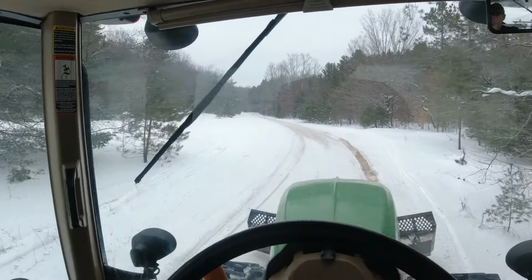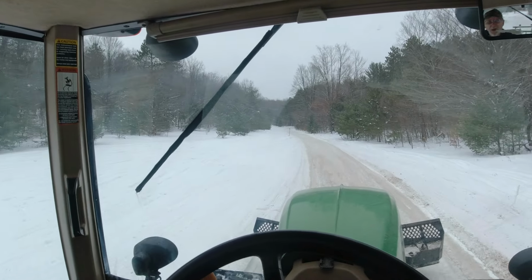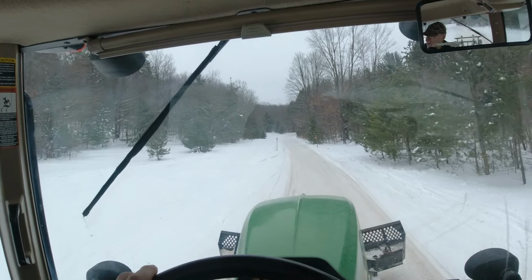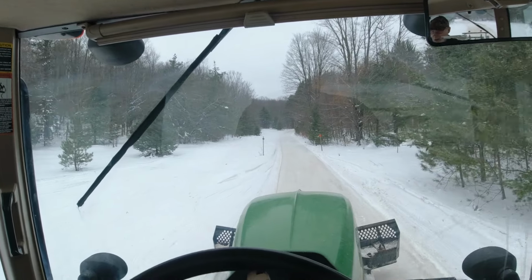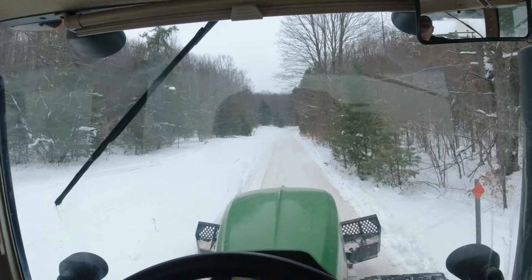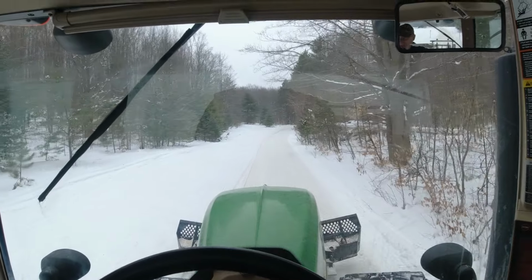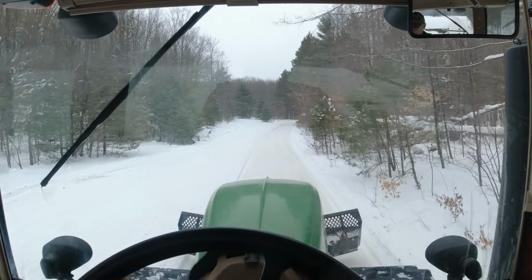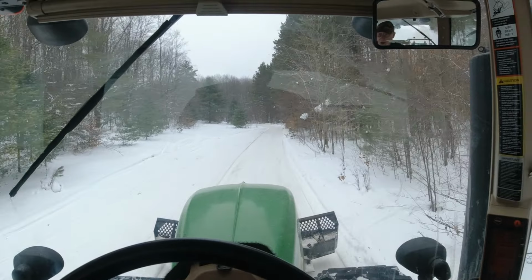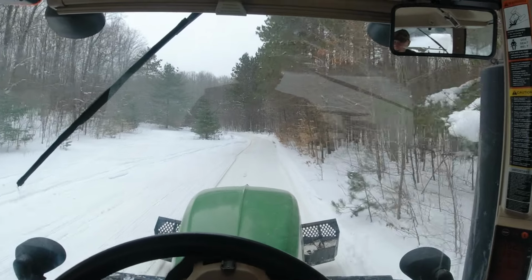I don't think I've groomed here this year, or I haven't taken any pictures grooming here this year. So this is the approach to One Way Hill. We call it One Way Hill because it's too steep to come up the backside, although it has been done. But at least once the groomer tractor got stuck coming up the hill, and so we don't come up the hill anymore, we just go one way. Therefore, it's called One Way Hill, because you don't groom up from One Way Hill.